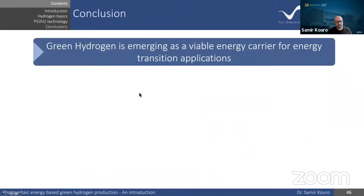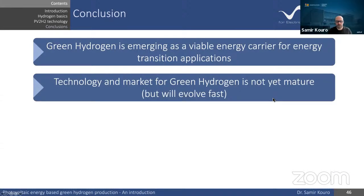So as a conclusion, green hydrogen is emerging as a viable energy carrier for energy transition applications. It's still not there yet in terms of cost effectiveness, but it's emerging as one. Technology and market will develop, and it's still not mature yet, but it will evolve rather fast. We have seen this happening in the solar industry, in the battery industry, in the wind industry. So there is no reason why we will not experience such a development in 10 years from now.